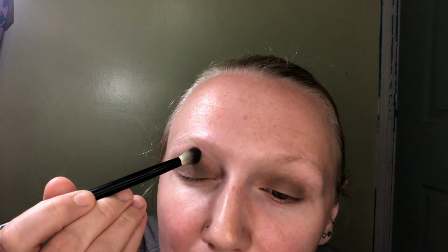Okay, we put on our brown. That went on easy enough. That looks pretty good too. Let's try the metallic. Let's see how well that applies, or if I'm gonna have to use my finger for the metallics. No, I don't need a finger. Nice to know.